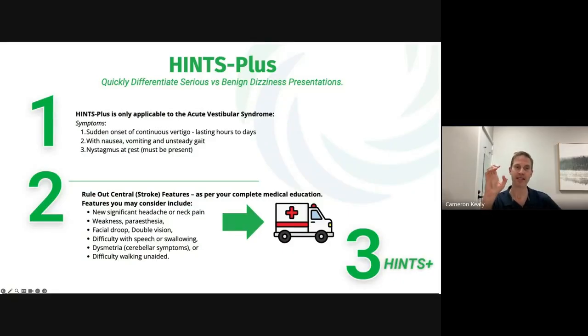So that's the presentation that we're looking at here. And so if we have that presentation and we go, oh, is this a stroke? Do I want to get this person out of here? Or do they just have a benign vestibular neuritis? 99% of the time it's going to be a benign vestibular neuritis, but there is a chance it could be a stroke. So how can we differentiate between those two things?